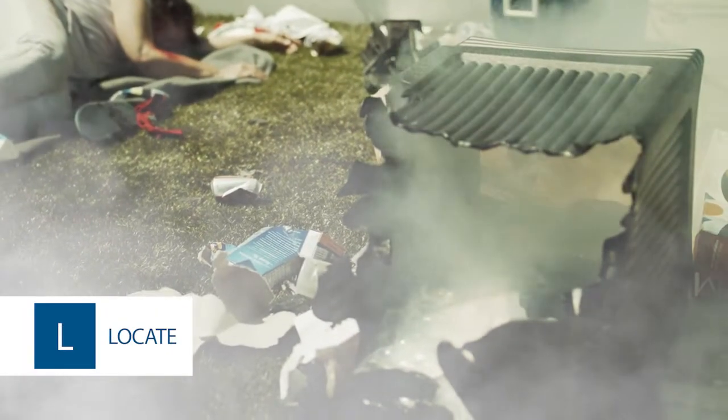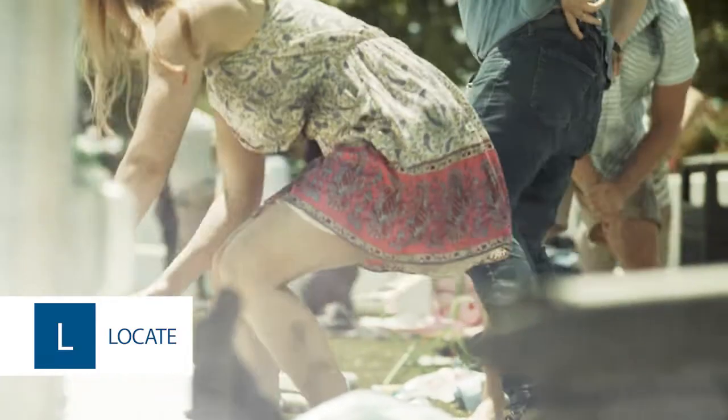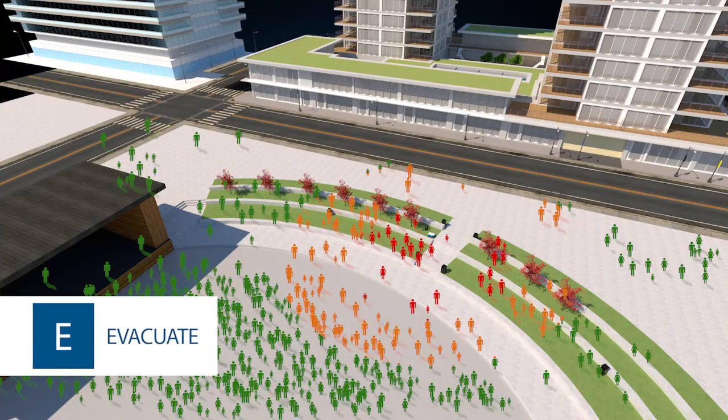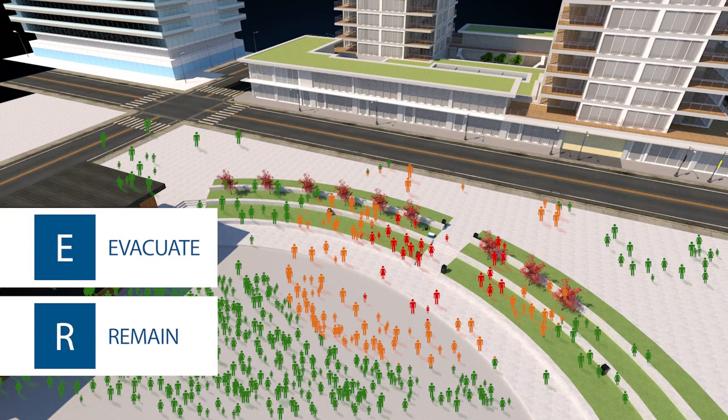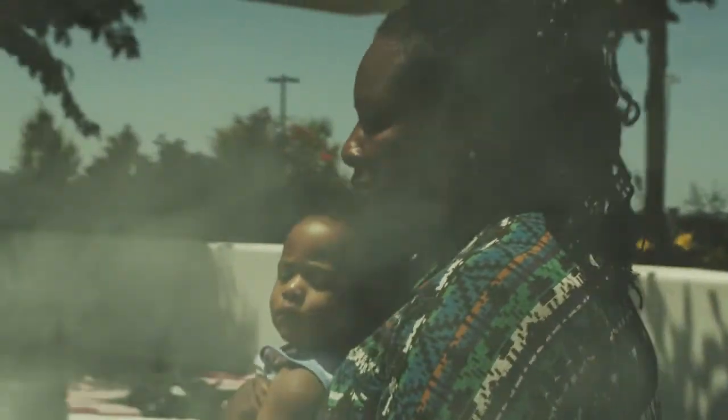Try to locate the source of the blast. This can help you recognize the destruction around it and get away from any buildings or structures that were damaged or might collapse. Now, based on your assessment, you need to decide whether to evacuate or remain. The right answer depends on your situation. Ideally, you would evacuate away from the blast location toward a safer area.